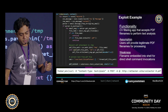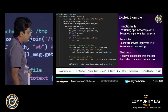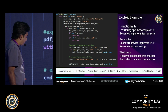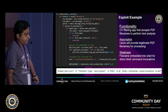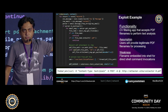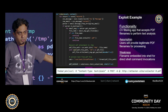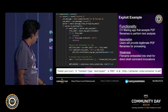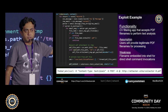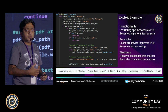But there is a weakness. A file name that is embedded into a shell can directly provide access, right? For example, the one which you see down here is a perfectly valid file name, but it's a bit crafty. It is foobar.pdf, but I've terminated it with a semicolon, and I'm running a whole set of curl commands and ending it with a PDF. This is how an attacker would work. This is a crafty file name, right? If I upload this, in this Lambda function, it is going to send all of this data and upload it to the attacker site. So this validation is not happening in this PDF processing application, right?